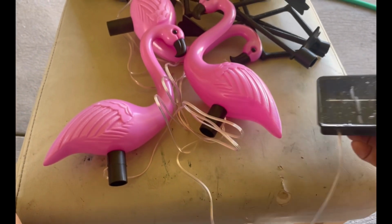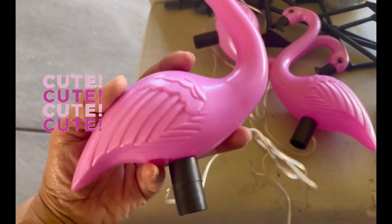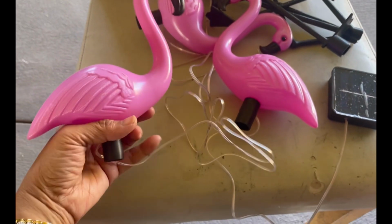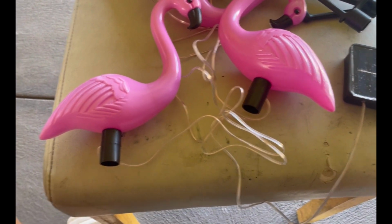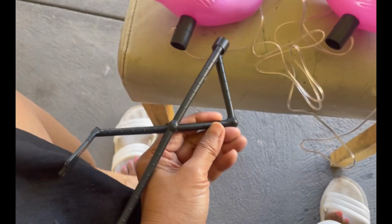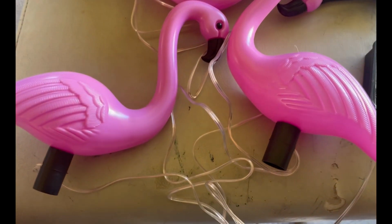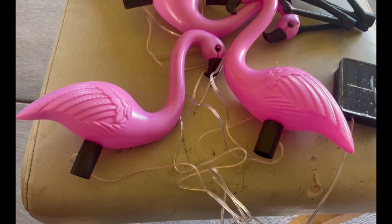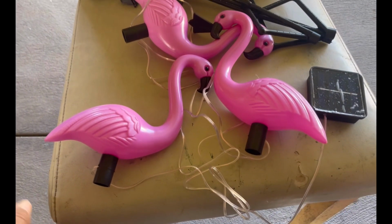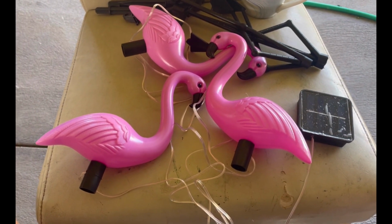There you go. So at night, I can already imagine that this will really look good when the light is on. I only bought 3 just to try it out, but if I like it, then I'll buy some more. It's complete with the legs. Here's the leg, and then some spike sticks to make it stand. So I will put them together and display it in the backyard. I wanted to put something like this on the front, but I'm afraid it might get stolen, you know.